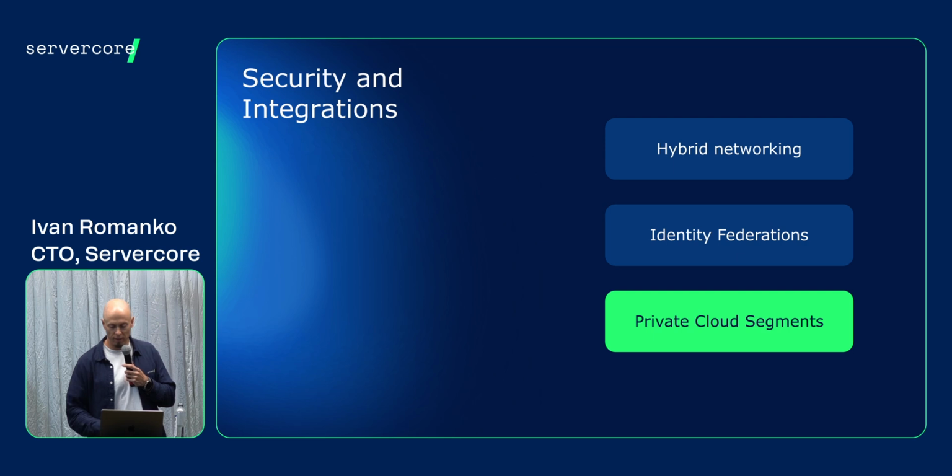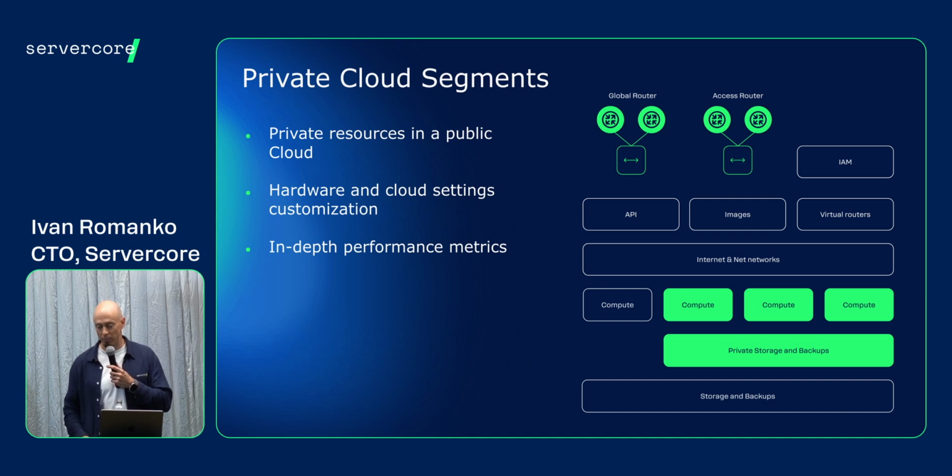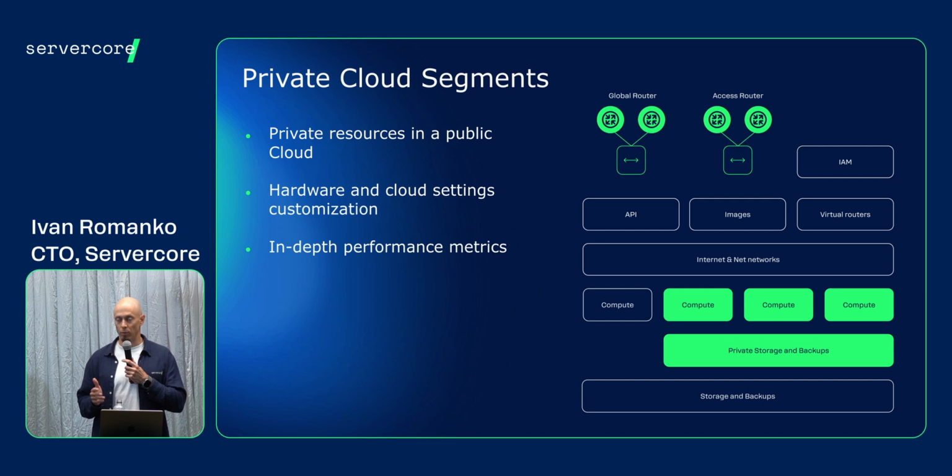Again, last but not least, a super feature we have, which is not really visible through our website and control panel yet, but we're working towards it: private segments inside the cloud. We know that customers that get used to working with on-prem like to control everything. They like to have greater visibility. They tend to know exactly what they need. And sometimes they come to our cloud and see no processor of the model they got used to. Or probably they need more gigabytes per virtual machine of RAM, of storage, or something.